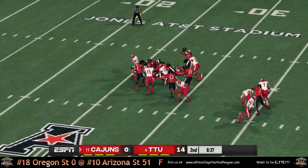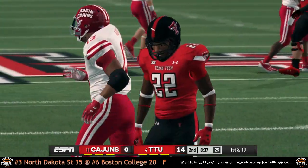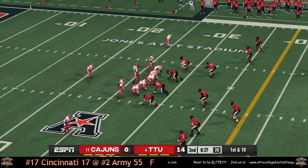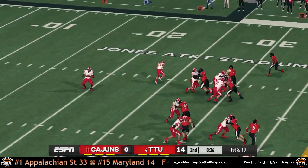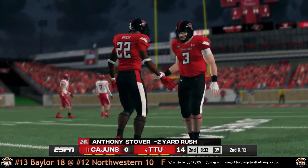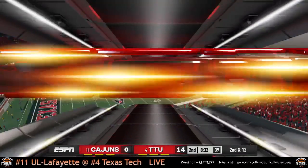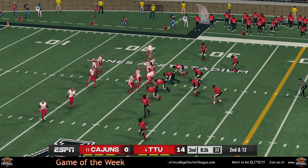Fielded at the 19. They'll bring him down at the 28-yard line. It was a pretty one-sided first quarter, but I wouldn't be surprised if things changed in a big way before halftime. At the 26. The defense was able to get really good penetration and drop him short of the line of scrimmage. Second and 12 coming up here. Ball on the 26-yard line.